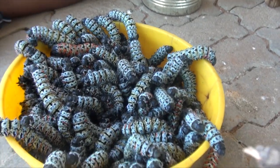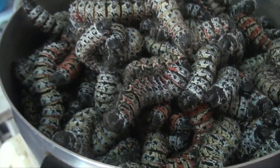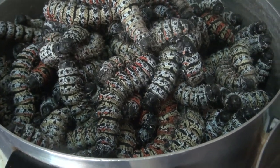In the Phane, cook them in plain water, add some salt for preservation, then spread them to sun dry, then package.